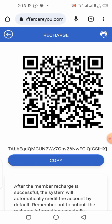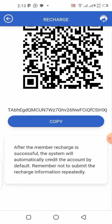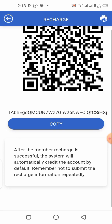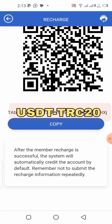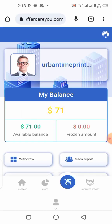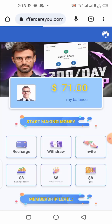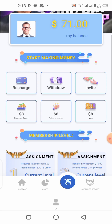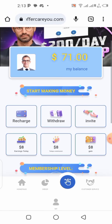All you need to do is to copy the wallet address. After copying the wallet address, you go to your wallet wherever your USDT is, and make sure you send USDT TRC20. This is not the Binance blockchain, so make sure you use USDT TRC20. That's what you should be using over here. Once you send your USDT over here, it's going to reflect on your balance.